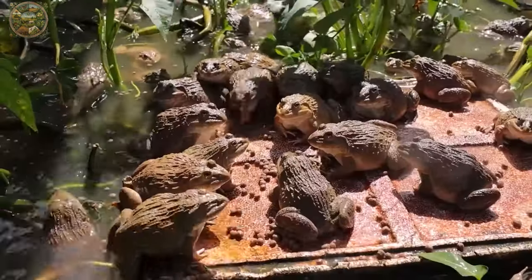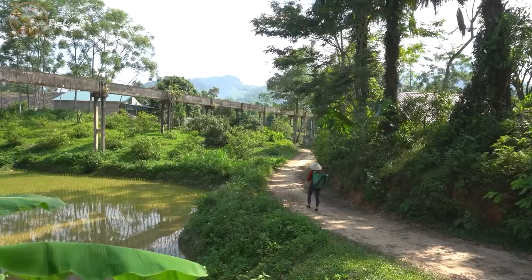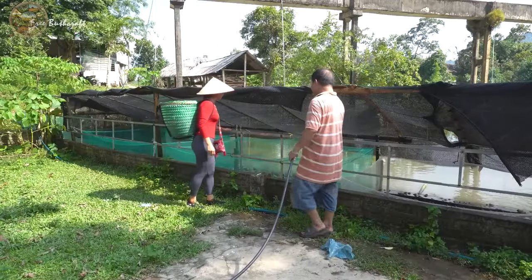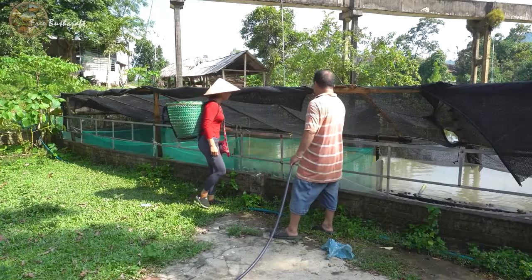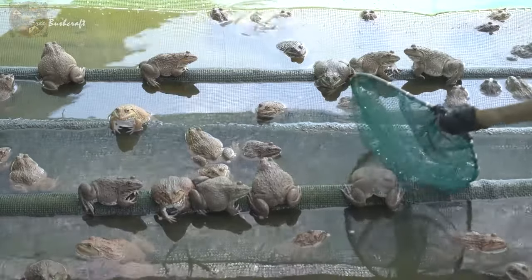Did you know that Vietnam stands as one of the foremost countries in frog exports globally? Fueled by its diverse agricultural landscape and natural conditions, frog farming has emerged as a significant industry, offering a stable source of income for countless households and farming communities.